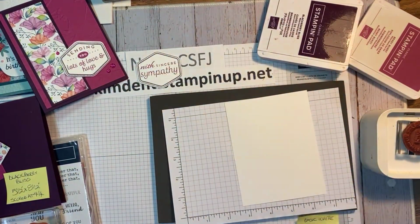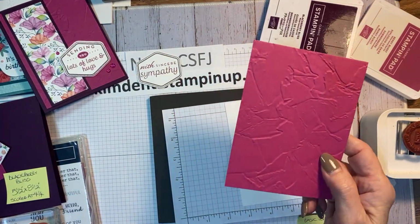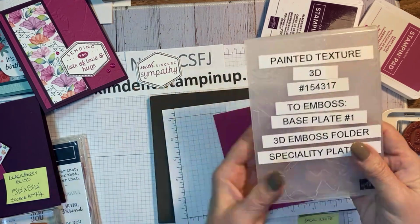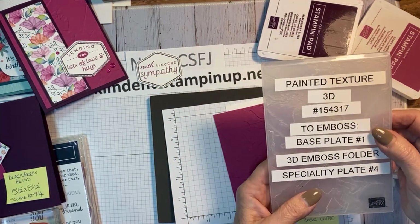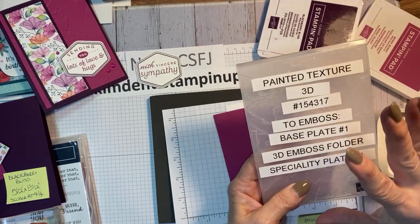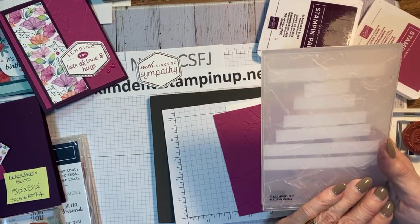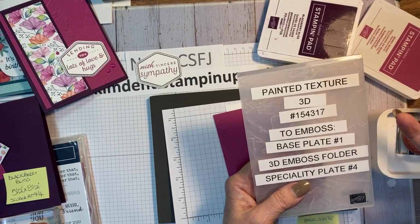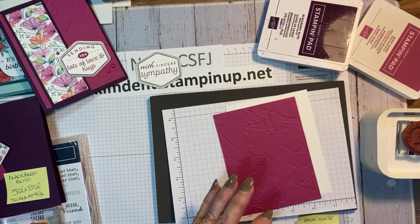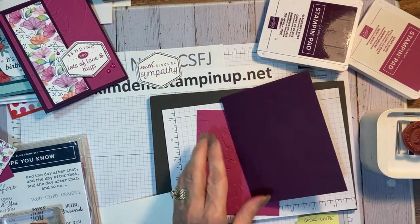All right, there's that. My piece of Berry Burst, I've run that through the Painted Texture embossing folder. It's a 3D embossing folder, and it is found in the annual catalog. So I love it. I'm very fond of embossing folders that you can use. It's just a subtle bit of texture. So Painted Texture in the annual catalog. Okay, bring this back in.